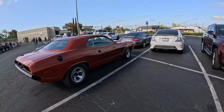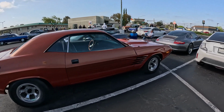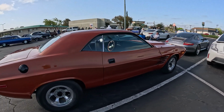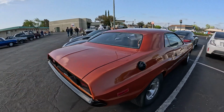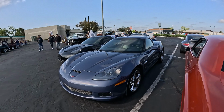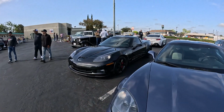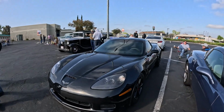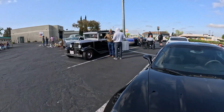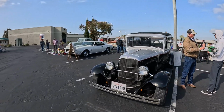Got the Dodge. Old car madness. Always sounds sweet when it rolls in. Old car muscle. Got the Corvettes. Nice Porsche. Side by side. Competition with these babies. What else we got? School Ford. Bonnie and Clyde mobile.